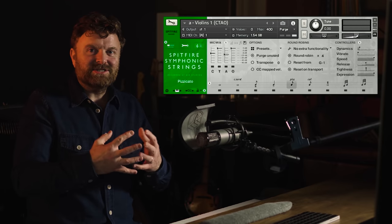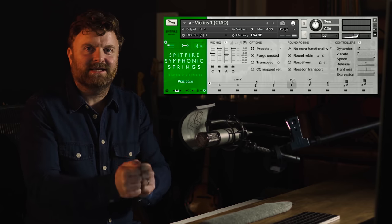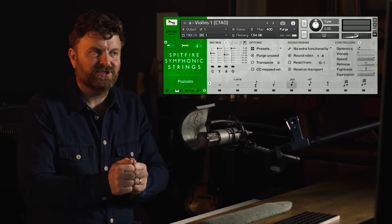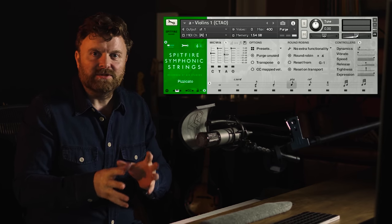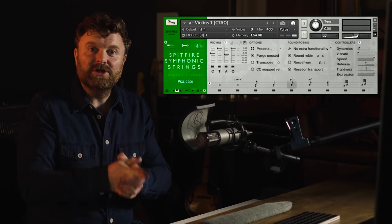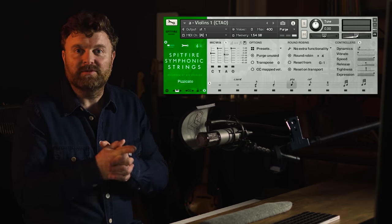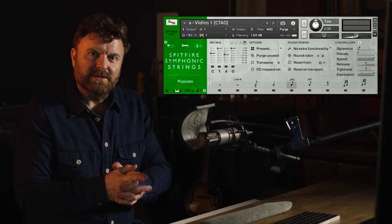Now, I'm really just scratching the surface with just a few of the first grabbed sounds that I'm taking out of Spitfire Symphonic Strings. You'll see that I'm using a kind of similar mic mix on all of these sounds. And what I've brought into play are the first of a new set of microphones that you get with the Pro version of these libraries. And that is the outriggers.